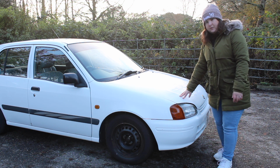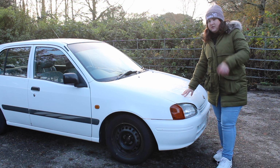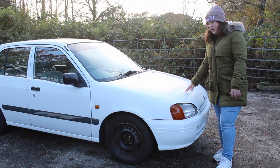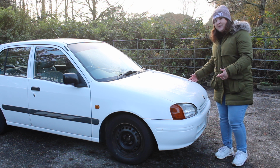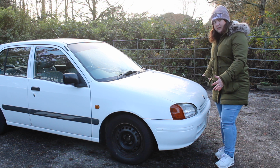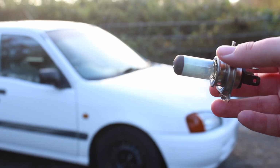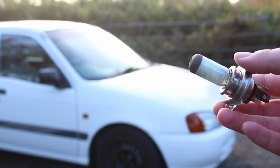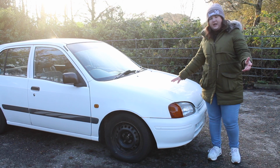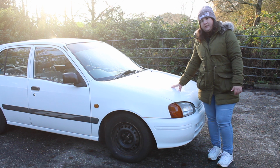However, when the chap showed me the car, he took out a bulb and he said, look, this doesn't look great. So luckily I went to Halfords and changed the bulbs there and then. It was a bit of a struggle, but I did it in the end, and luckily it was just a bulb issue both sides, so I now have the lights fully working as they should. So that was how both the headlights looked, so that was definitely the issue as to why they weren't working, luckily.